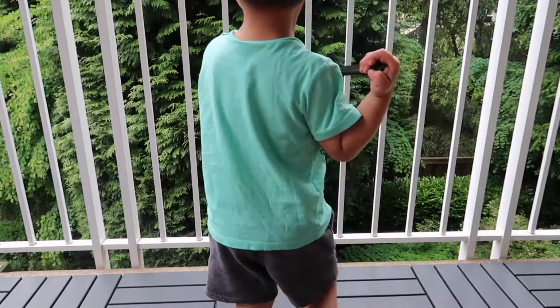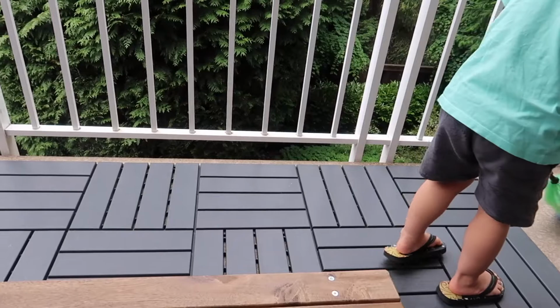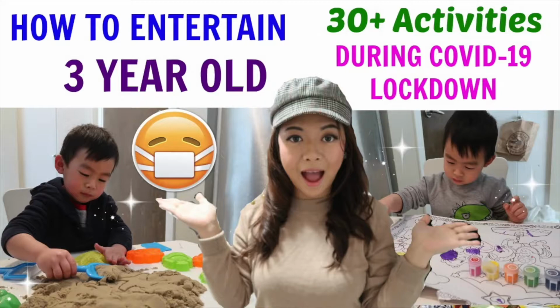I always supervise the kids, or you can take turns with your partner to watch him. And he likes to clean the gate, and he likes to clean the floor as well. Sometimes it's clean, sometimes it's actually getting worse, so I always need to redo it. But again, it's another activity that you can do, and he seems so proud and so happy when he can do it. So I hope you like this activity so far, but I have tons of activities again in the rest of the video.